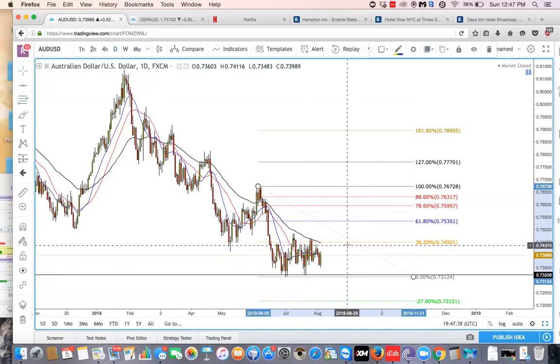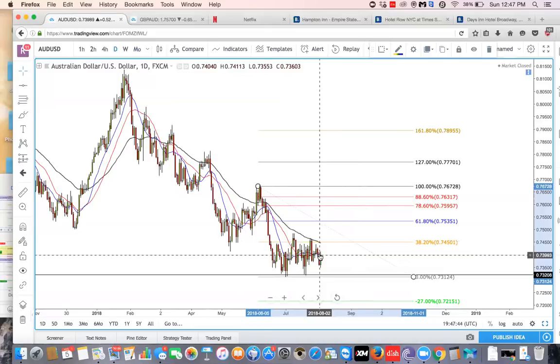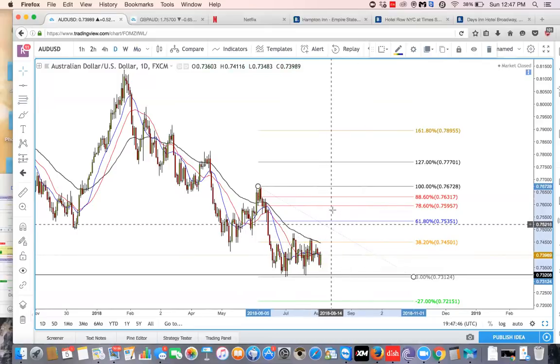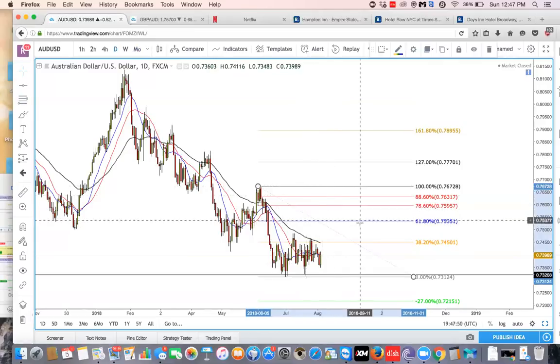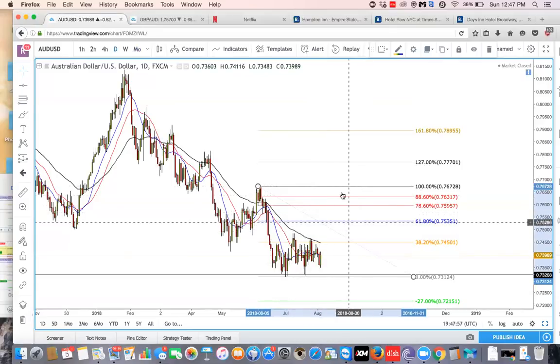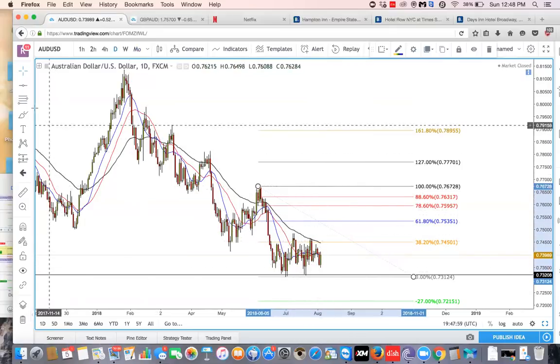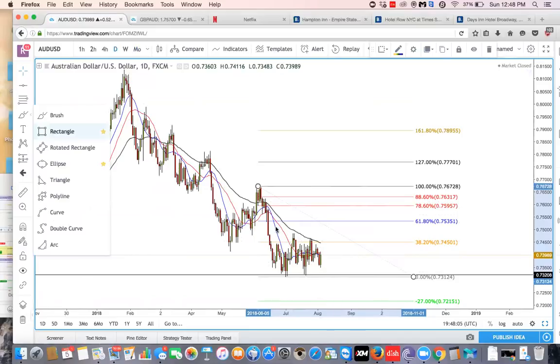Our 38.2 is around that 745 area. Ideally, I would like to take it towards either the 61.8 or the 78.6. That would be a much better retracement. If price can find resistance within these areas, we could potentially see price fall back down towards 0.74, 0.73. Price needs to break above this high right here in order to break the bearish trend and go bullish.